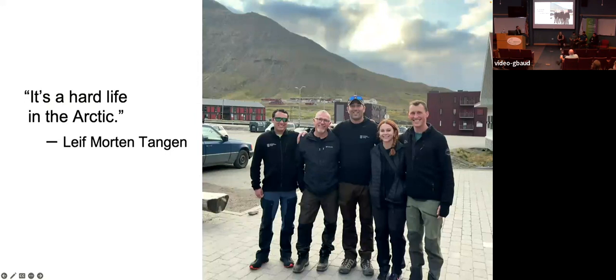actual effects. They have a museum there where they have an exhibit on what Ny-Ålesund used to look like during the winter versus what it looks like now, and what it looks like in the summer versus what it looks like now. So you very well could see the erosion of the glaciers. And that's a lot of the research that's happening.